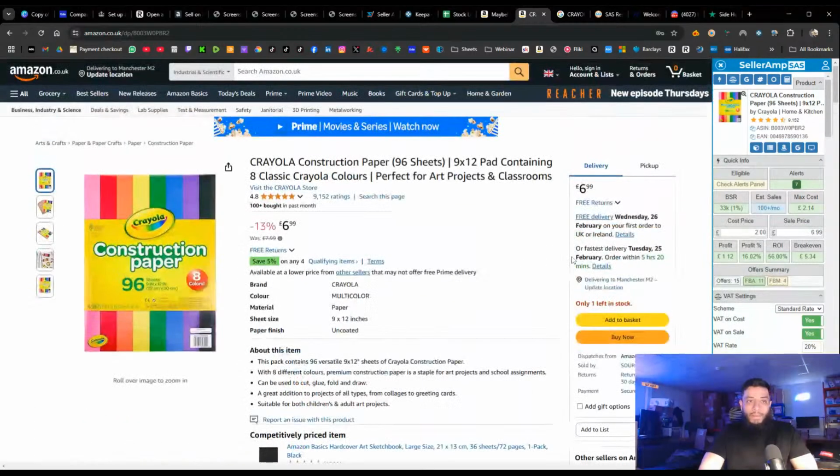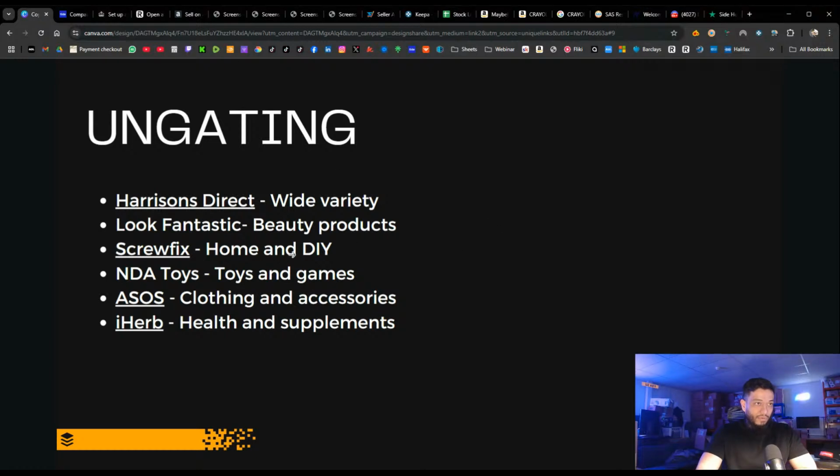But the biggest hurdle you guys are going to face is getting ungated. So I'm going to show you exactly what the best ways are to get ungated. So the way that ungating works is you're going to be gated on particular brands. So every brand, especially the bigger brands, will need ungating. There are going to be certain products you may not need ungating at the beginning, but at the beginning, you're going to be gated on a lot of different brands.